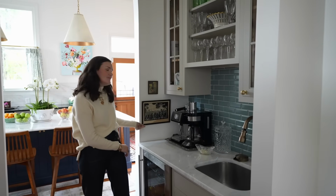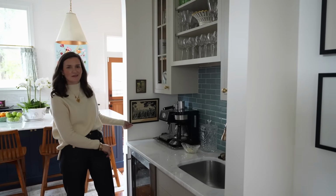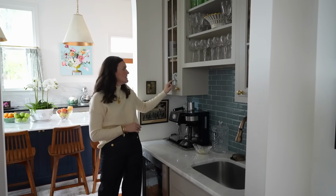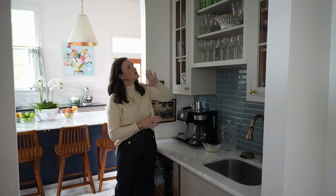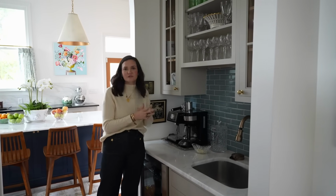This is one of my favorite pieces. This hung in my parents' house growing up. It's just a little Pied Piper and I think it's so fun and whimsical. And I'm a big coffee mug collector, so got a lot of those in there. My grandparents' crystal, and just kind of a nice hodgepodge of old and new in here.